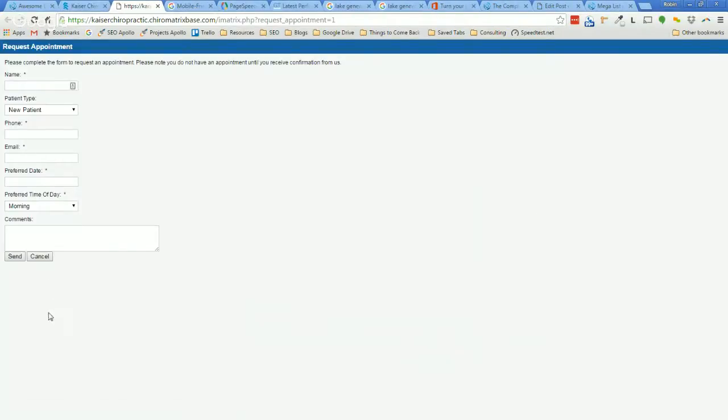Yeah, so similar to this. I would say you have too many fields here. What you want them to do, what you want is just for whoever receives this message, you want them to call back that person.